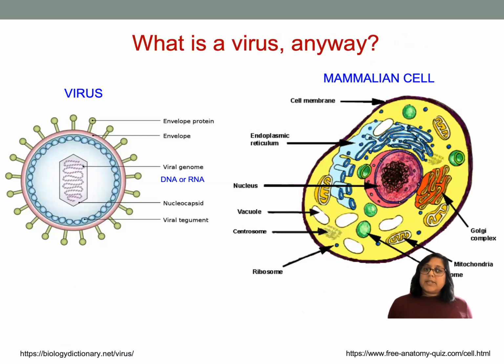So what is a virus anyway, besides being something that's extremely small? Well, if you look at this diagram here, a virus is essentially a protein container that contains a little bit of DNA or RNA. In the coronavirus, it's actually RNA. And whether it's DNA or RNA, it carries the instructions for how to make more virus particles.